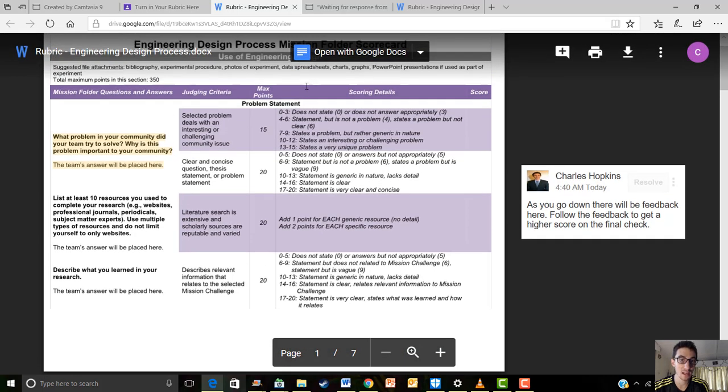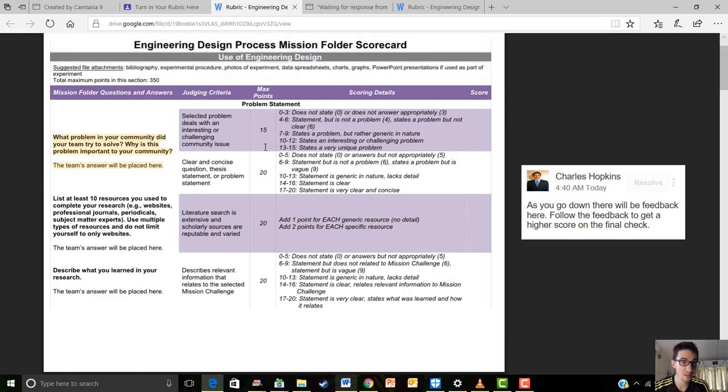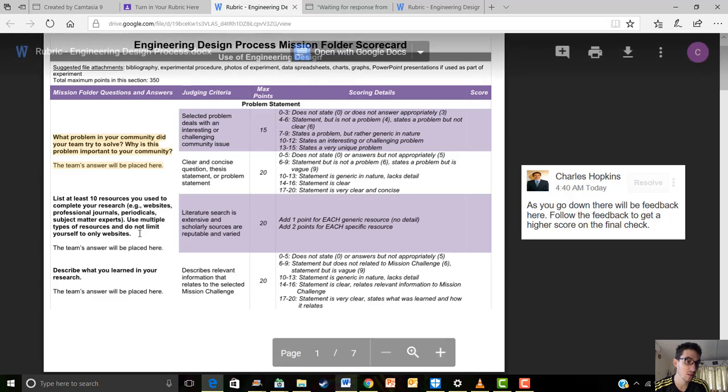Okay, the way I grade it is through this criteria here. Whatever the bottom one is how I'm going to be looking at it. Do you have a unique problem? Is your statement very clear and concise? Do you have specific resources? In order to have a specific resource, you need to list the 10 resources here and give at least a 1-sentence summary of what you got from every single resource. If you don't do that, you're going to lose this point for this page.